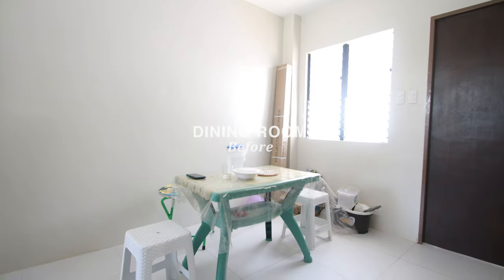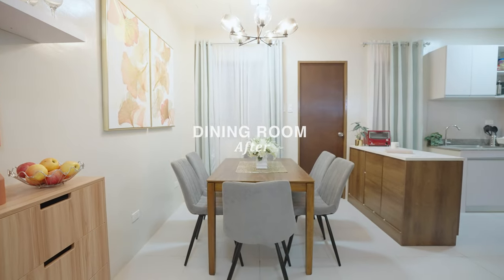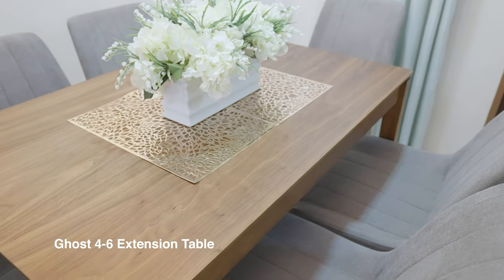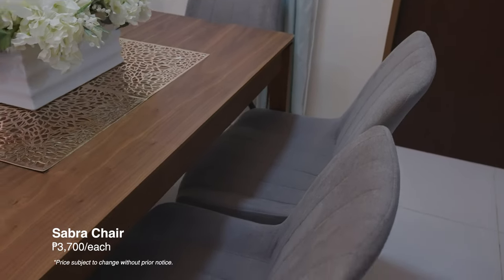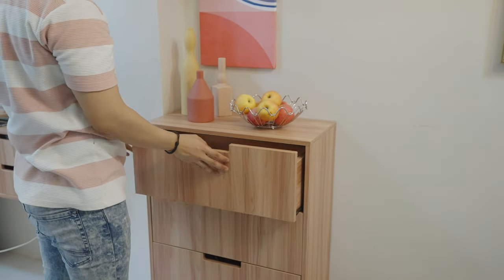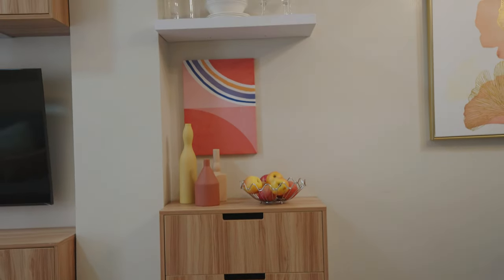Even though they were a 4-member family, we gave them an extendable table for dining. Since there was an empty corner in their dining room, we decided to fill it with a chest of drawers to serve as a buffet table. We also placed an altar on top as requested by the family.